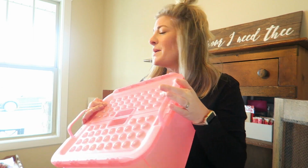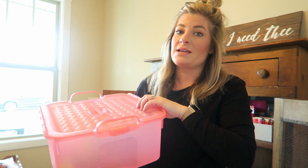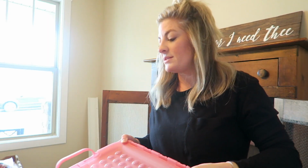I saw the UPS guy drive by, and I was hoping he was for me, but I don't think he was. I ordered another one of these to store all of the girls' paints and paintbrushes and markers and paper and stickers and stamps and all that kind of stuff. So I will have 2 of those that I will put in here if they fit. I don't know if it's gonna fit. And then I'll just label the outside.